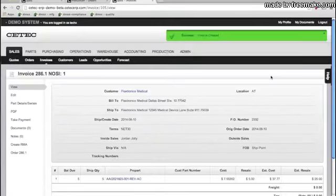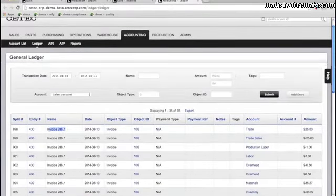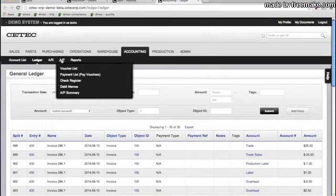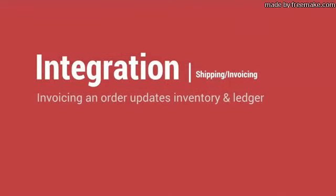And as we enter the invoice, notice that your general ledger is updated in real time. No double data entry, no lag across a period of time, no exporting or importing of transactions. Your numbers are fully accurate at all times. And Cetec ERP's accounting module is powerful, flexible, and extremely user-friendly. We use a perpetual-based inventory and accounting system, elegantly designed to meet the needs of today's businesses.